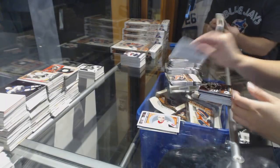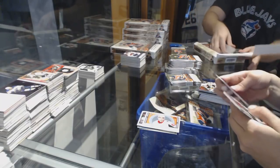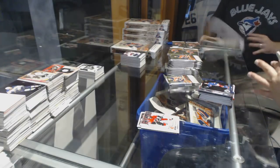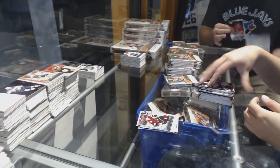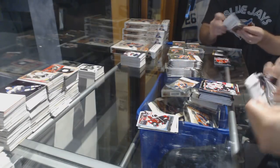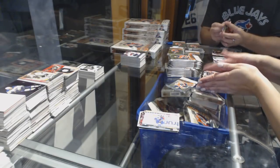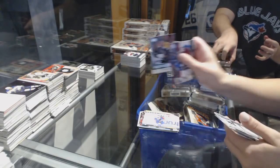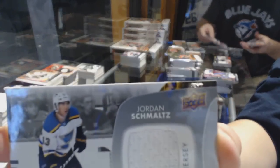Marquee rookie retro of Christian Jaros for the Ottawa Senators. OPG of Jaromir Jagr for the Calgary Flames. Young Guns for the Arizona Coyotes, Nick Merkley. Canvas for the Rangers, Kevin Shattenkirk. Peter Cehlarik, Young Guns for the Boston Bruins, and a rookie materials jersey for the St. Louis Blues of Jordan Schmaltz.